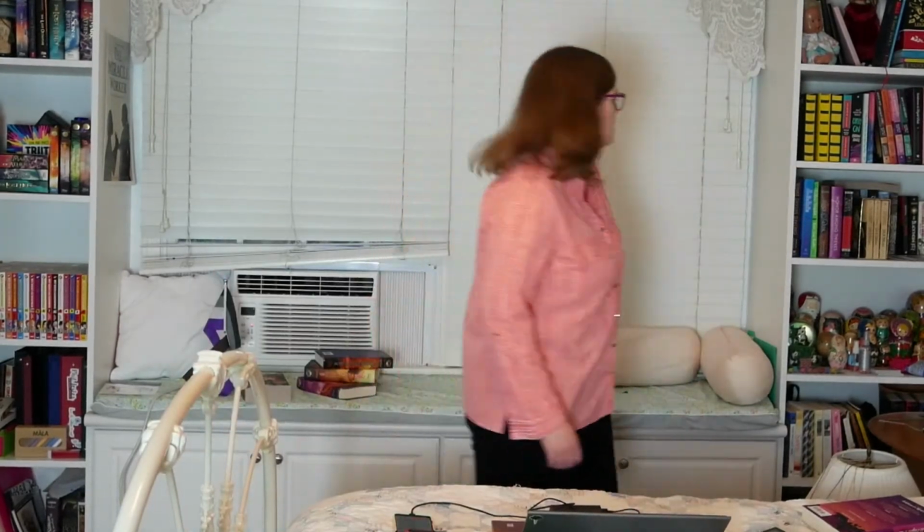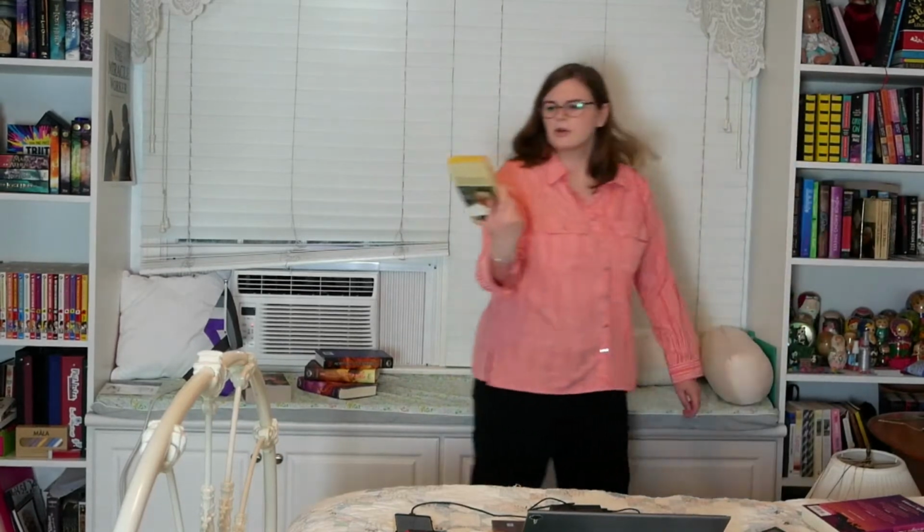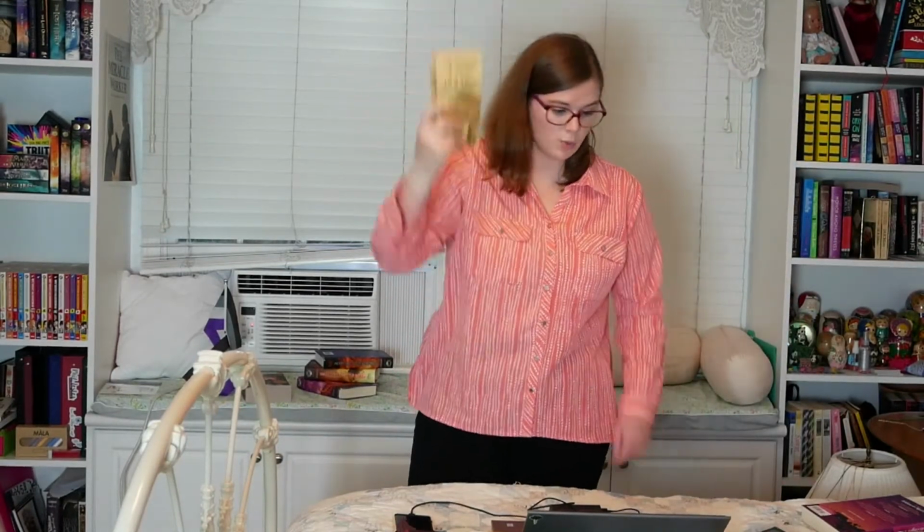Oh, I skipped a question. Mass Market Paperback. Easy. J.R.R. Tolkien, Book 2, Fellowship of the Rings. Whoops. I have this, Mass Market Paperback.